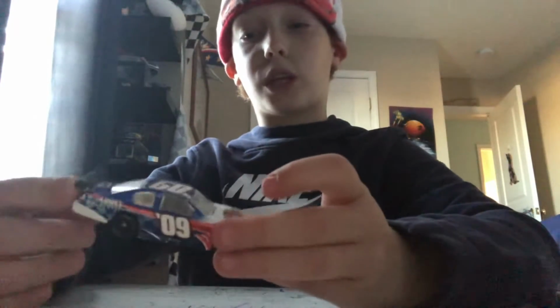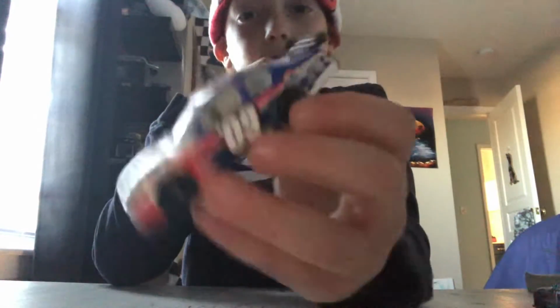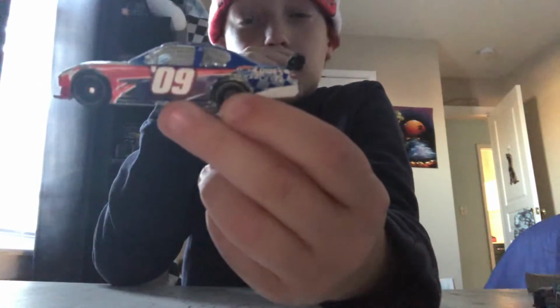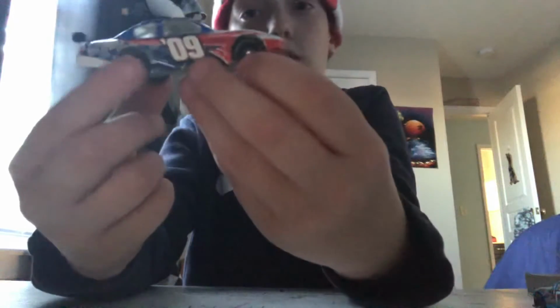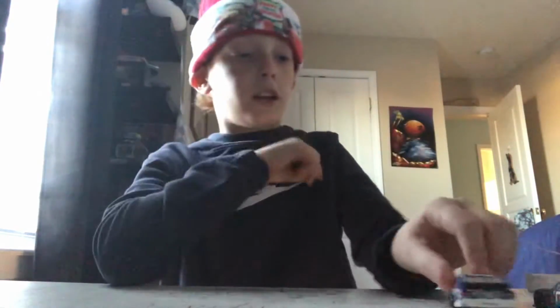Digging randomly. 2009 Coca-Cola 600 Lowe's Motor Speedway. And this is what the front of it looks like. Here's the side of it. Oh, let me do the side where it says 09. Does that say 09 for you guys? I can't tell. All right, that's our second car.